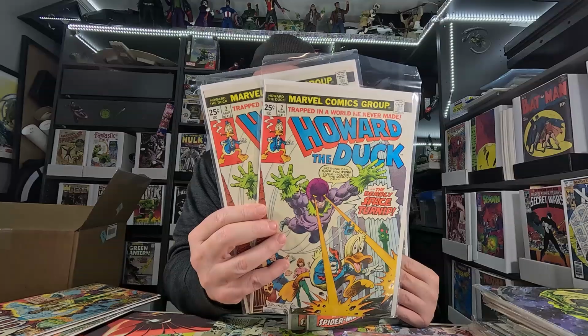And then 2 copies of number 2, same thing. Both really nice. One is probably 9.4, 9.6. The other one's probably like 8.5. So still pretty high grade for Howard the Duck number 2.